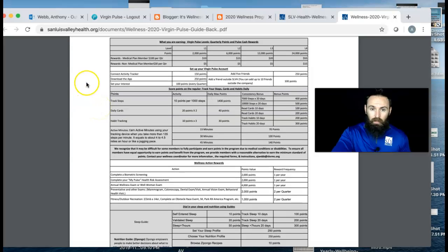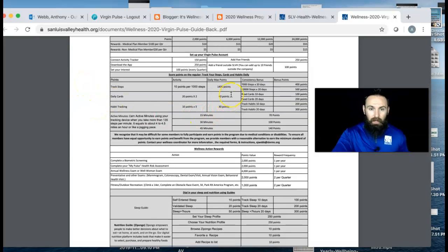Okay? By scoring points by moving on a regular basis, taking those steps, meeting your step goals. Those will help you out on a daily basis, but they'll also force multiply over time. You'll get credit for 10-day streaks, 20-day streaks, okay? So the more you do it, the more it will compound. This next component is regarding active minutes.